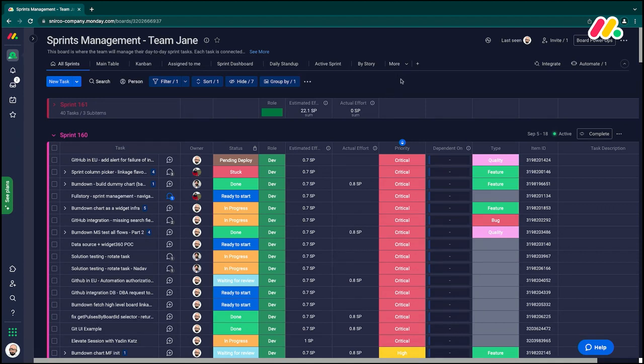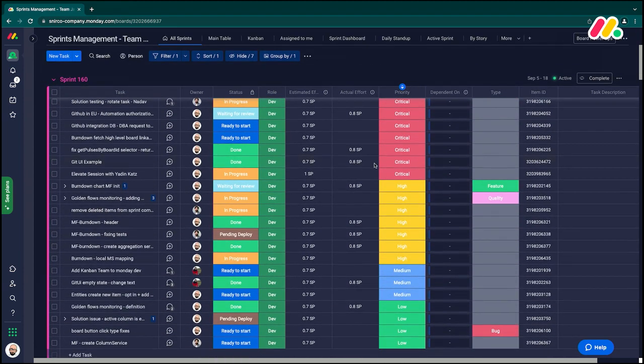That means that even if I forget to change things on the Monday platform, the integration will do that for me. So once the code is merged, the status is going to be changed automatically to be done, and then everything upward is going to be updated. That means that product managers are now able to see that we're one step closer to completing the epic and the task.